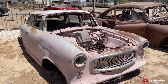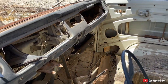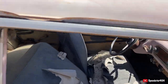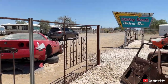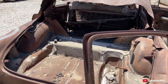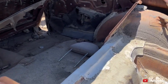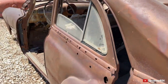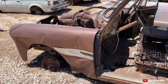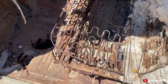Let's pick up. And a wagon. See what is in here. It's all rusted. It's a nice old classic. Seats are all teared out.